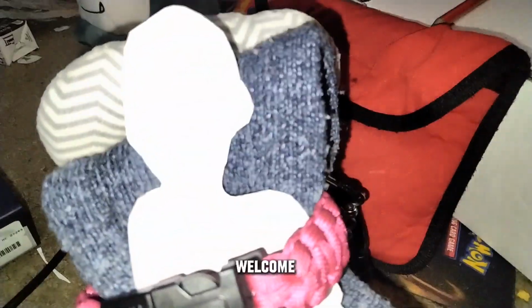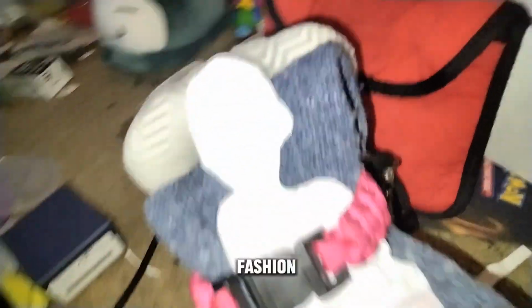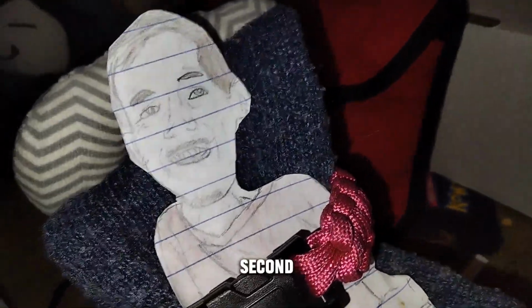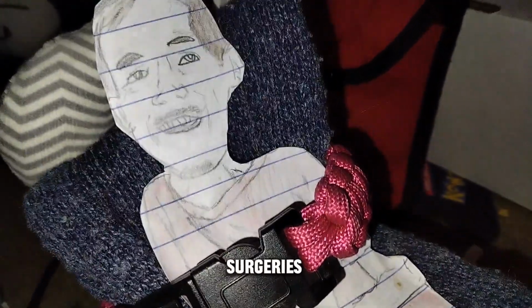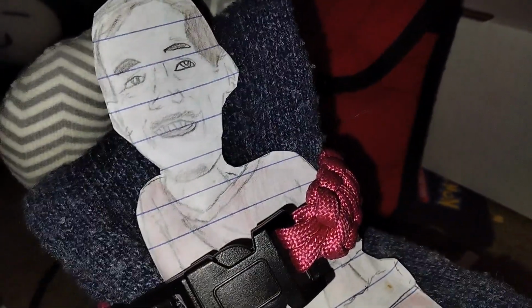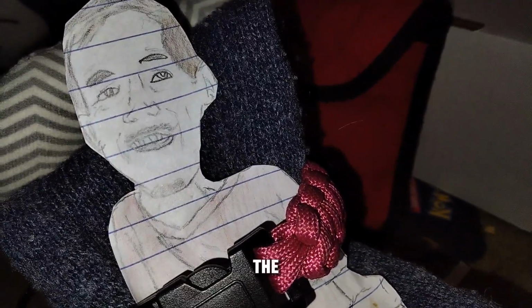Hello, everyone. Welcome. So, the flash is being stupid. I crossed my pale face. But hello, everyone. Welcome back to the second part of wheelchair changes and surgeries. Now, I'm not getting a surgery, I don't think. Are you getting a surgery? Yeah. What surgery? The esophagus surgery.